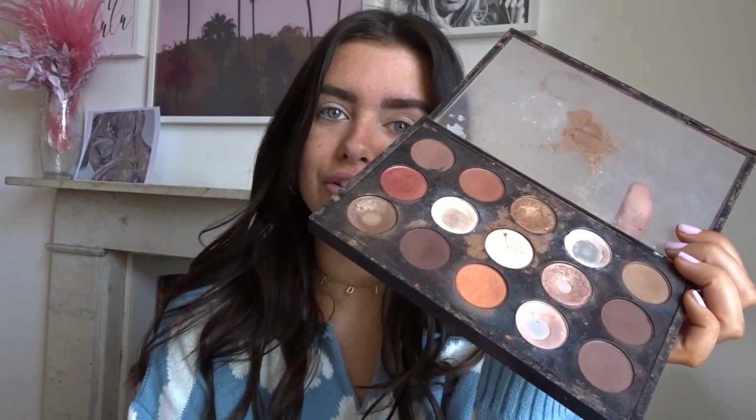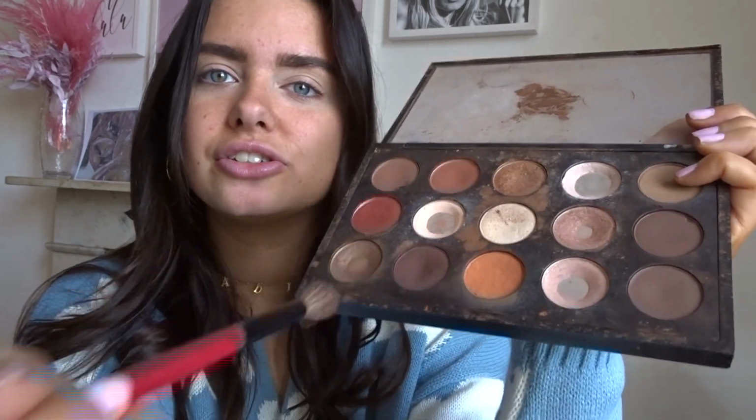To start out, I just always use an orange, just any kind of orange. I've made this MAC palette, as you can tell, it's destroyed. I will put the exact shade names down below because you can make your own palette and just buy individuals, but it's literally just an orange like this. And on a big fluffy brush, this is just from Smashbox, run it into the crease. Orange in the crease does a lot for the shape of your eyes.